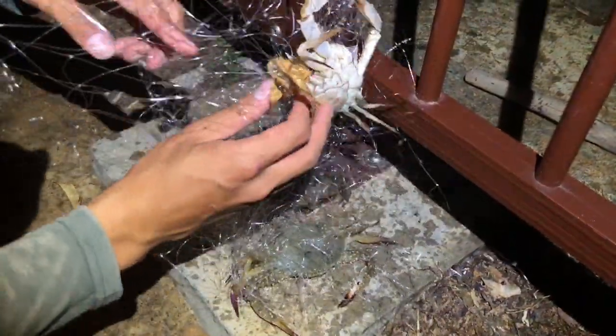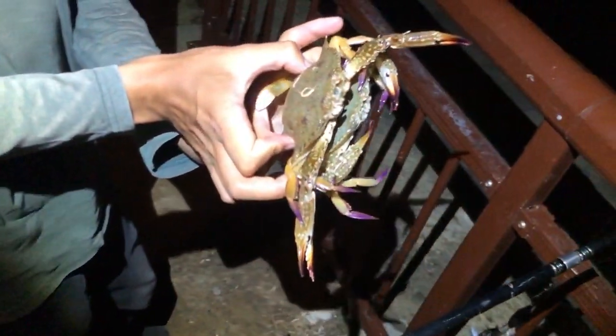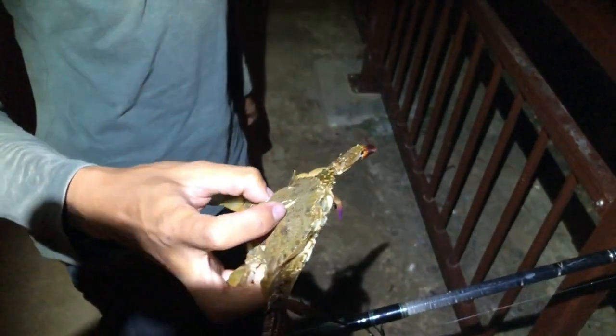This one need to check, need to measure for sure. Give the bottom one. Okay. This one weigh. This one is small. I don't know why there's some weird worm thing on the shell. So anyway, we'll just let it go.